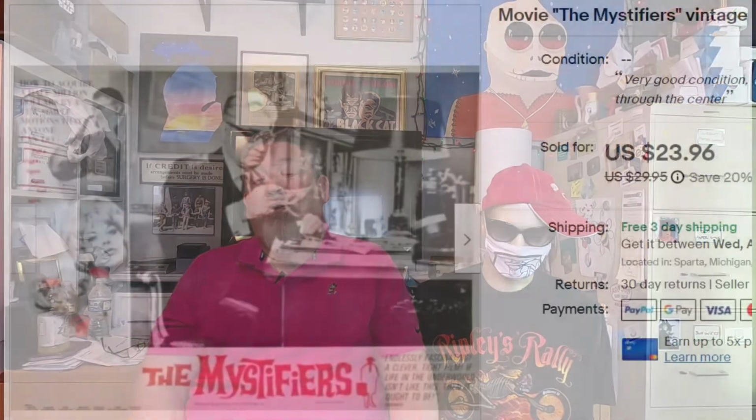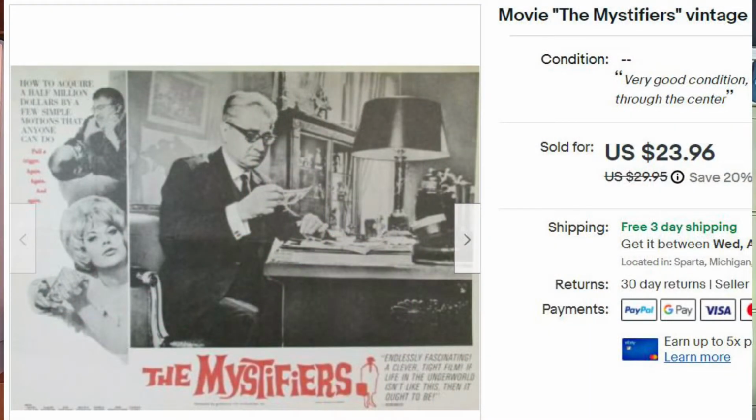I sold my first lobby card. The movie is The Mystifiers, and if you don't know what a lobby card is, back in the day, 40s, 50s, maybe the 60s, movie theaters would advertise upcoming movies, not just with movie posters in the lobby, but these little hard stock or heavy stock paper cards, they call them lobby cards, and they would go in the glass, like in a window display to the street, or in the glass case where you bought concessions and popcorn and stuff like that.